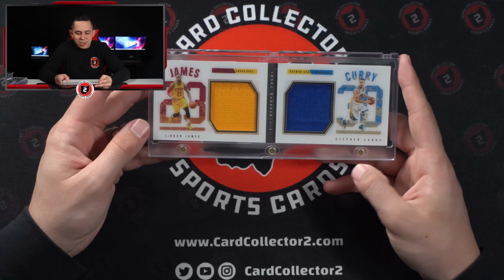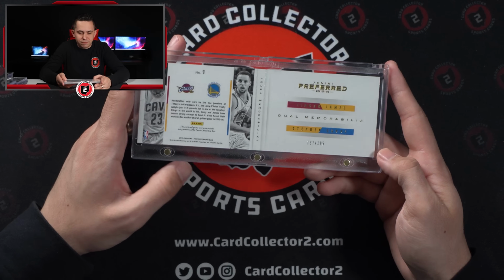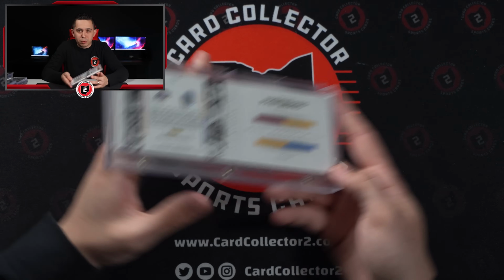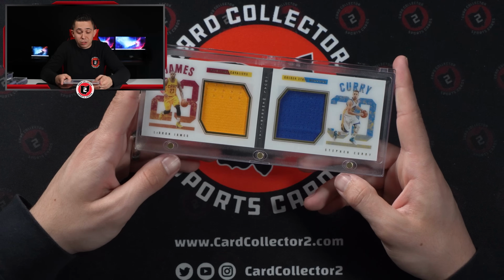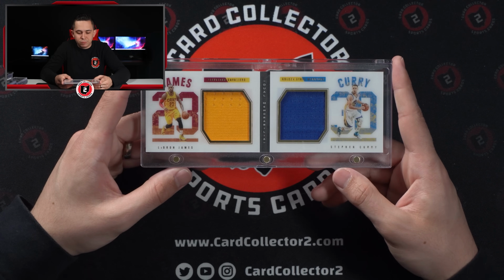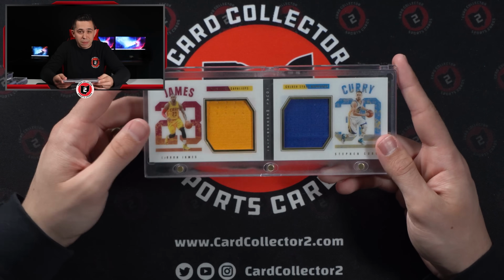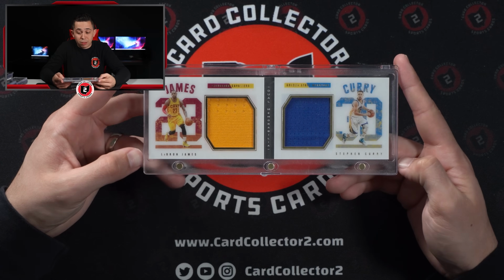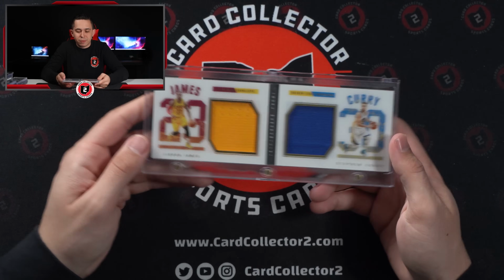We did get one basketball, and it's probably the coolest booklet. You guys saw it earlier. LBJ, Steph Curry, probably the best 2 guys that started playing since LeBron, I'd say of this generation. Kobe's obviously in that conversation if you look at the last 30 years, but 2 all-time guys for sure. Steph Curry and LeBron, obviously 4 Finals matchups in a row, with Curry taking 3 of those, but dual game-used booklet of those 2 out of 199 from Preferred. Really cool piece, so that's exciting.